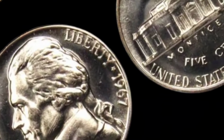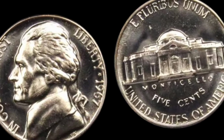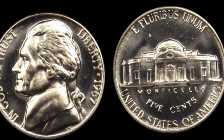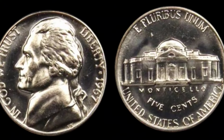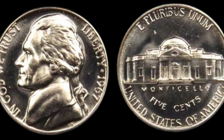Let's start with a bit of history. The Jefferson nickel was introduced in 1938, replacing the Buffalo nickel. Named after Thomas Jefferson, this 5-cent coin features a portrait of the third U.S. president on the front, while the reverse shows his famous home, Monticello.